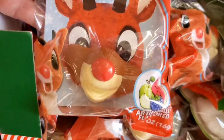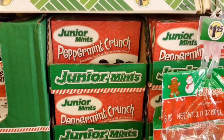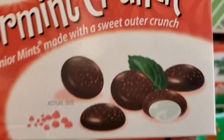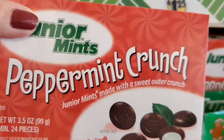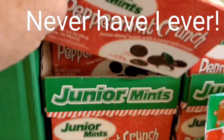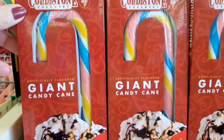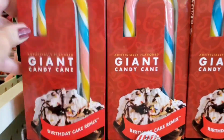Our adorable lollipops. Look at these, you guys. So it's a candy lollipop on that side, and on this side it's almost like a pacifier. How cute are those gonna be? Is this Junior Mint Peppermint Crunch? I don't know. That looks interesting. Wow, Junior Mints made with a sweet outer crunch. Never have I tried those. Old Stone is giving us a giant candy cane. Wow, birthday cake remix.